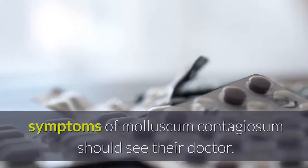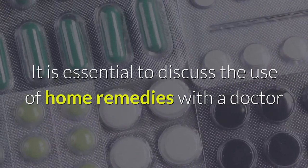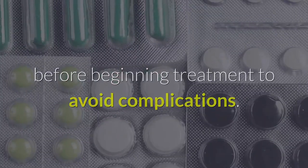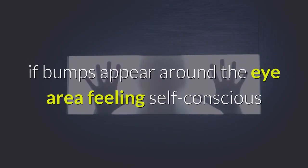Medical procedures. If medications are ineffective, a doctor may recommend a medical procedure to remove the Molluscum contagiosum bumps. These treatments can be painful, and an anesthetic may be necessary to reduce discomfort. A doctor may suggest cryotherapy. This involves applying liquid nitrogen to the bumps to freeze them off.